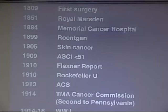In 1889, Röntgen discovered x-rays. That's for visualizing. In 1905, they learned to treat skin cancer with radiation therapy. So 100 years ago, radiation therapy began. 1909 was the first Society for Clinical Investigation.